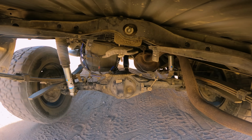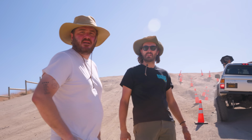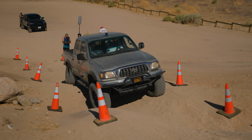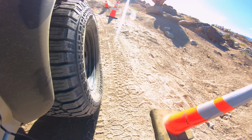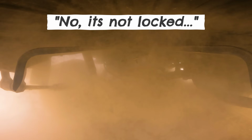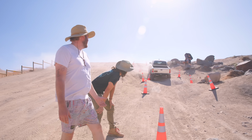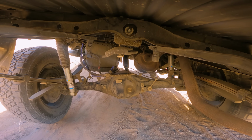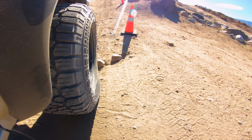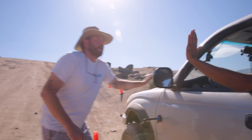There it is. All right. Well, she's stuck. Do we try to engage the locker now? Okay. Dude. No, it's not locked. They might be stuck again. Oh, they might be open again. I think we found a pretty big flaw in the system. There's no indicator light. So it's kind of hard to tell if it's on or off.